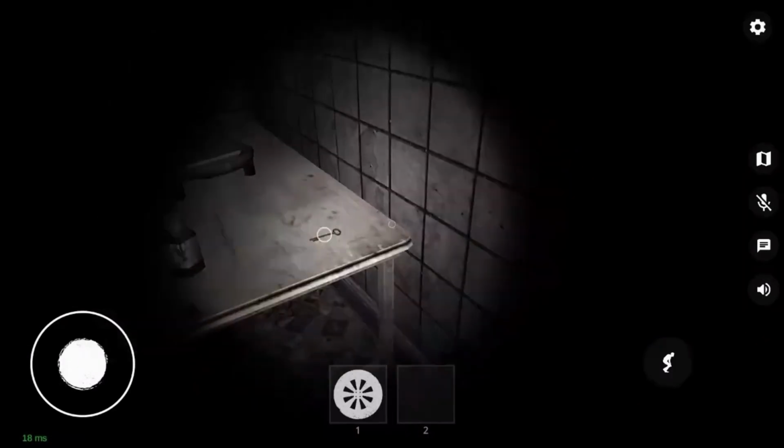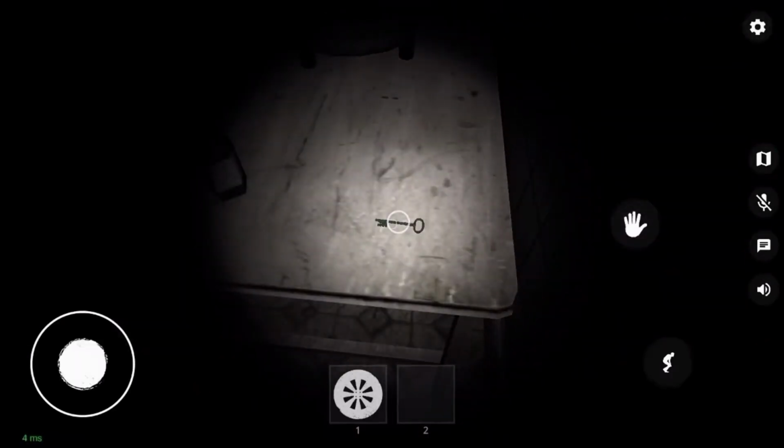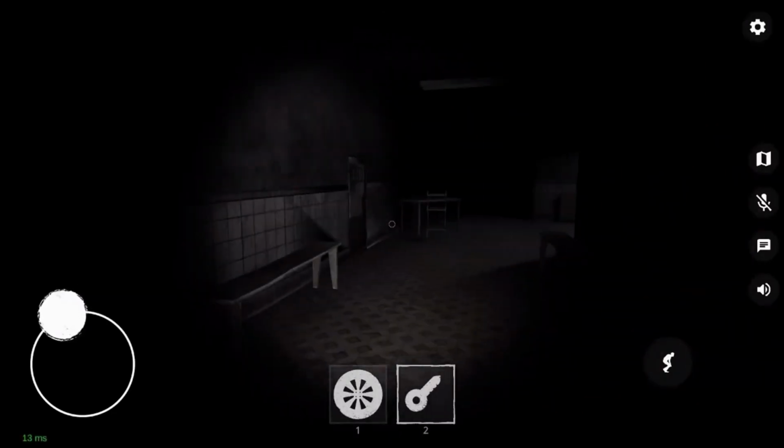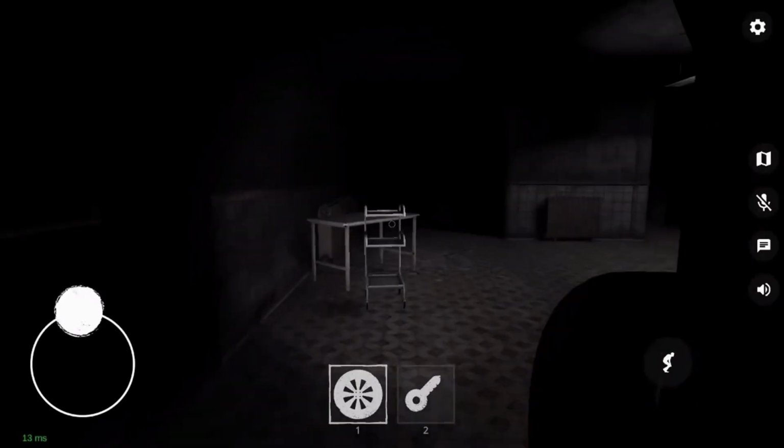The atmosphere is intense, with creepy sounds and jump scares lurking around every corner. Communication is key here, so make sure to keep an eye on your friends because you never know who or what might be watching.